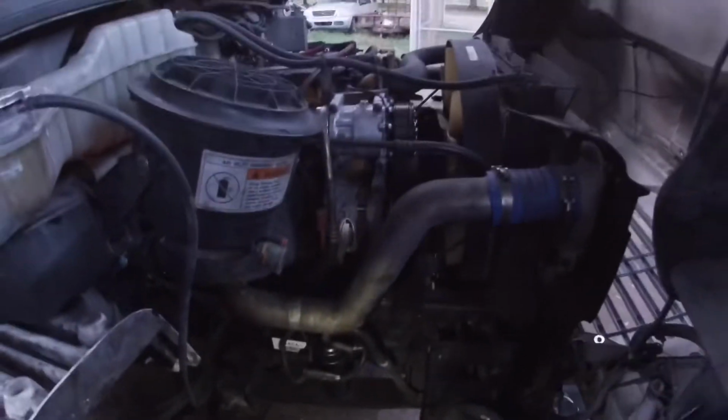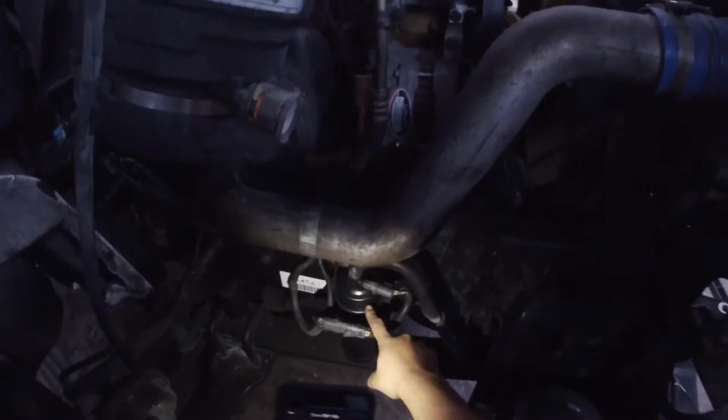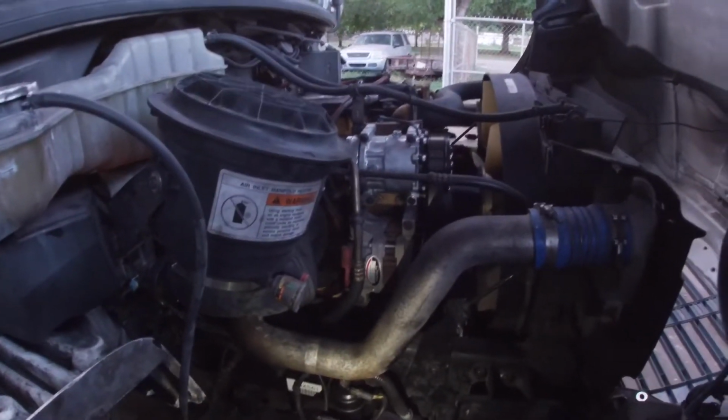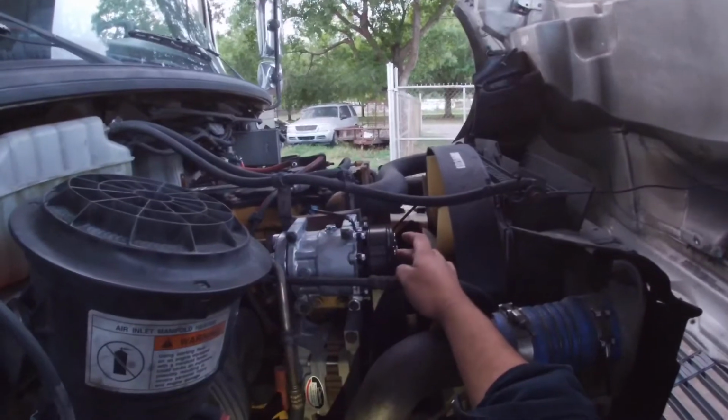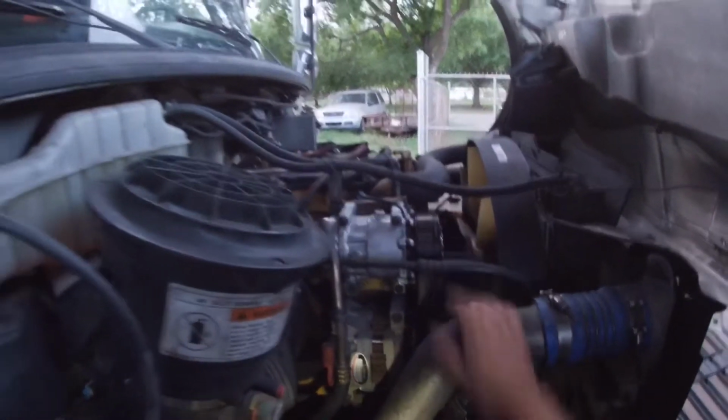This engine, it's a C7 Caterpillar. As you can see, he's got a new compressor. He's got a new air dryer, and the issue that this truck does, it's the compressor clutch keeps kicking on and off simultaneously, multiple times, keeps coming in and out.